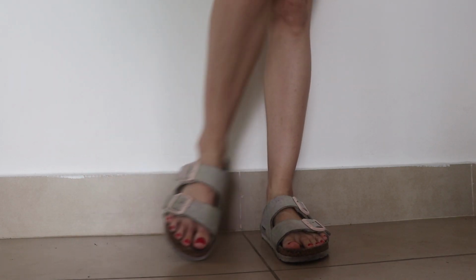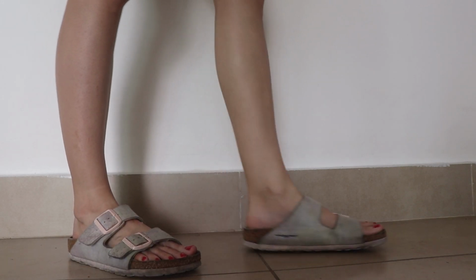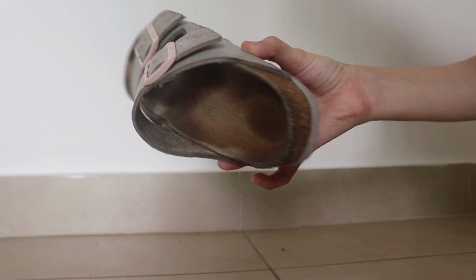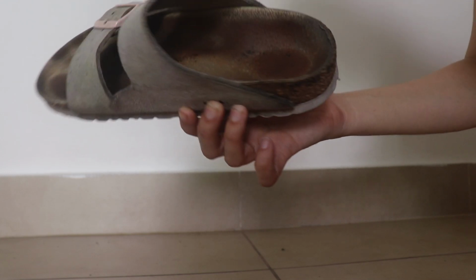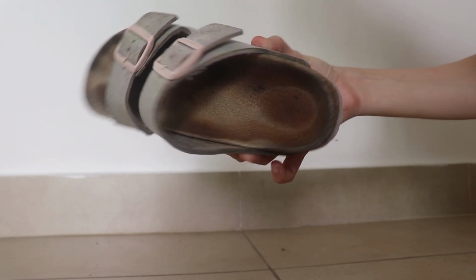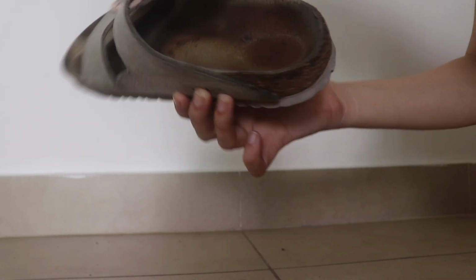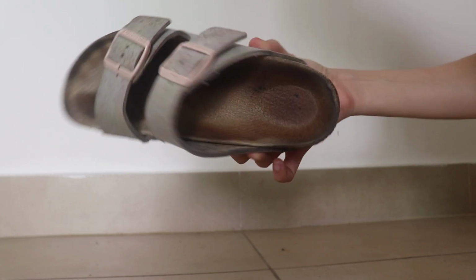They have been with me for 2 years, very intense 2 years. As you can see, they look like this. They are very dirty. I haven't washed them in any way. I think I should wash them. I just don't want to ruin them. As you can see, they are a little bit in bad shape already. I feel like I abuse them a lot, and I wear them also for outside, so that's bad, I guess.